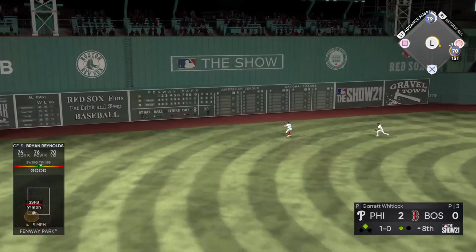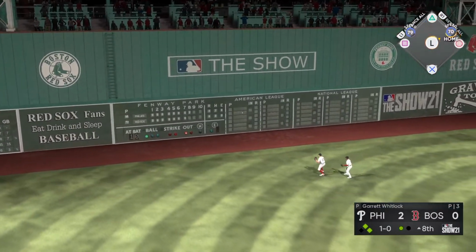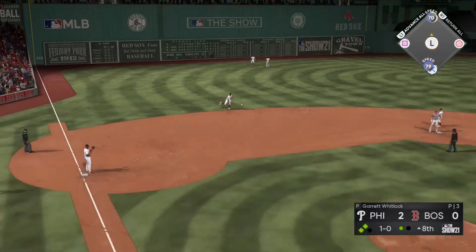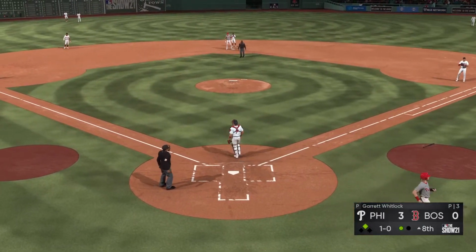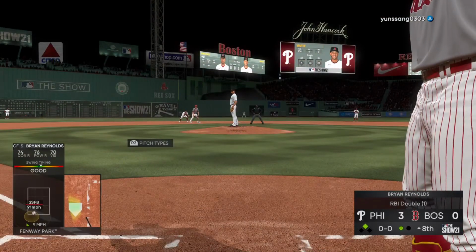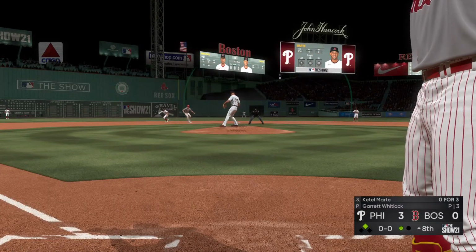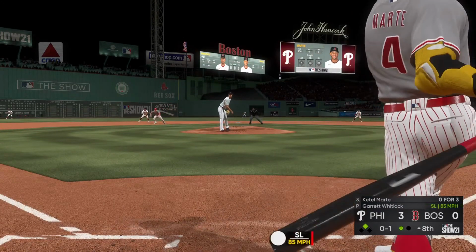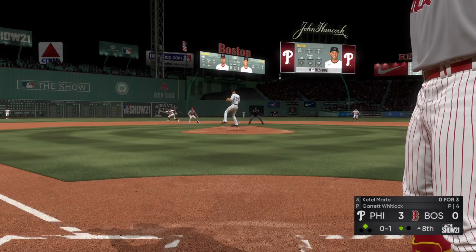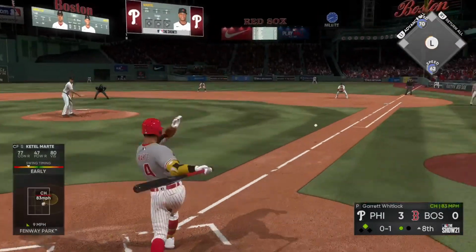Back goes Stanton to the track. Not quite out of here as it's off the monster. And this will not be close, and the run will score easily. The center plate now, Ketel Marte. So go after the first pitch and bounce it into foul territory. We could really use a knock here. 0 for 3 in the game so far.